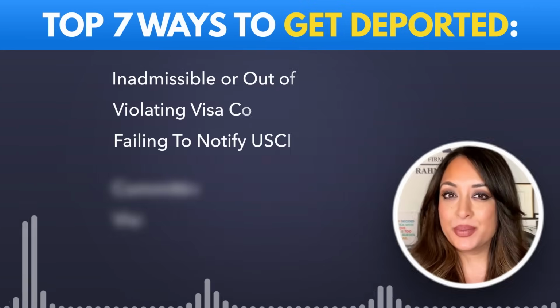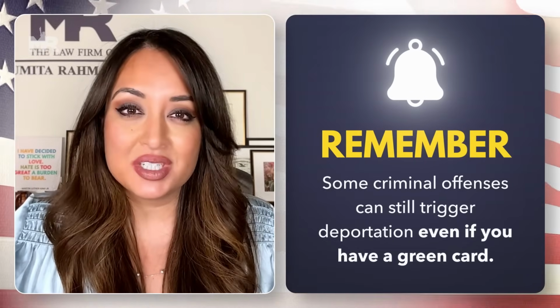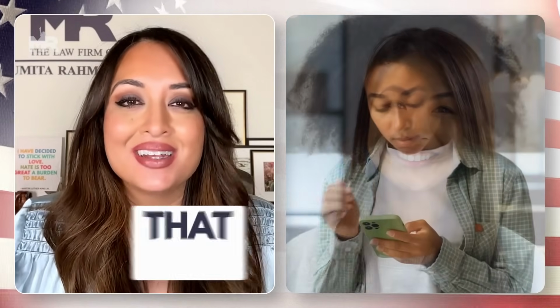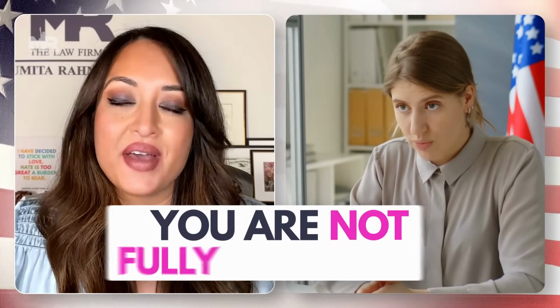The next way that immigrants can get themselves deported is by committing a criminal offense. This can be confusing because some criminal offenses can trigger deportations while others cannot, and also some criminal offenses can still trigger deportation even if you have a green card. Many people frequently think that having a green card is a fail-safe protection against ever getting deported, but that is simply not the case. Having a green card only grants you permanent residency, and in fact, you have more restrictions upon you as a green card holder than you would as a US citizen. So you are not, in fact, fully protected.